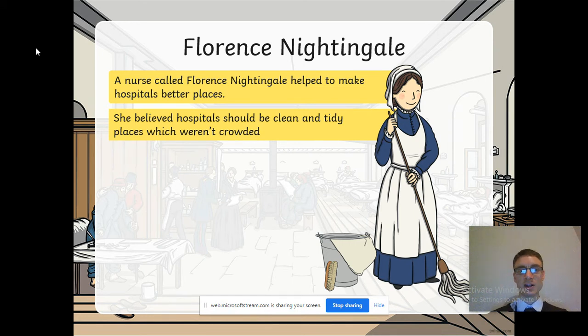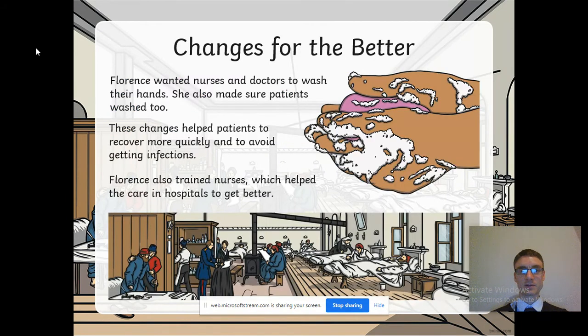A nurse called Florence Nightingale helped to make hospitals better. She believed hospitals should be clean and tidy places which weren't crowded. So Florence wanted nurses and doctors to wash their hands. She also made sure patients washed too. These changes helped patients to recover more quickly and to avoid getting infections. Florence also trained nurses, which helped the care in hospitals get better.